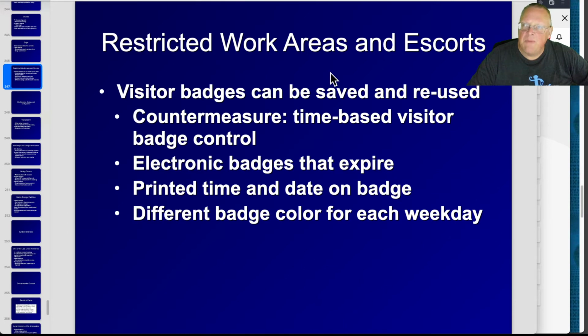Your visitors should be wearing badges, so you know they're authorized and people know that there's a visitor and they should hide the secret stuff. So if you use the same badges over and over, someone could just keep the badge and come back again later, or transfer it to an unauthorized person. So you might want to use time-based badges, like badges that have a different color for every day or something, so an old badge can't be reused.